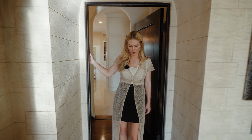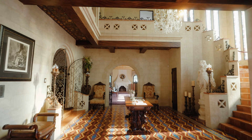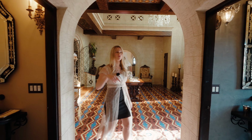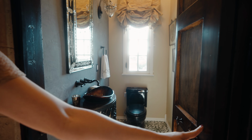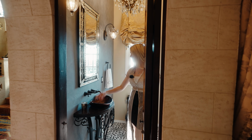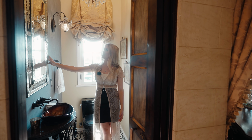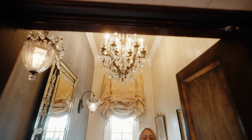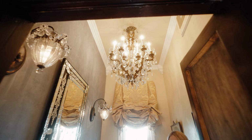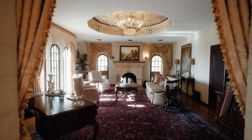And we will head down the tile steps onto the nearly 100-year-old tile, and we are going to head into the office, but before we do, under this archway, we have two powder rooms. There's a lot of entertaining in this house. They each have pedestal sinks, vessel sinks, and beautiful antique style mirrors, chandeliers, and tile flooring. And from one of the powder rooms, we will head into the office.